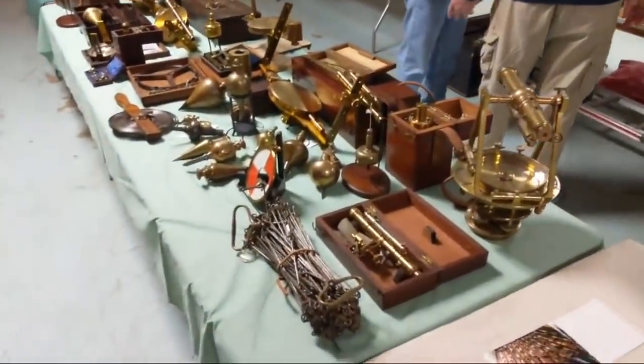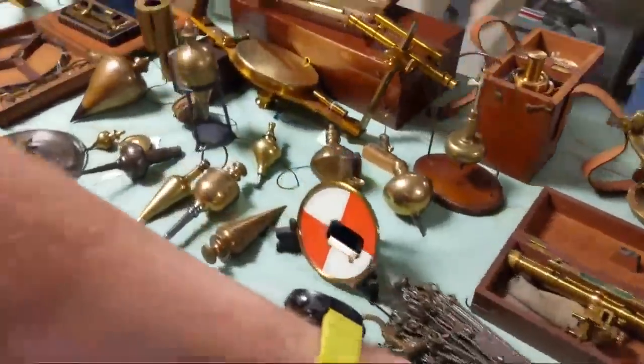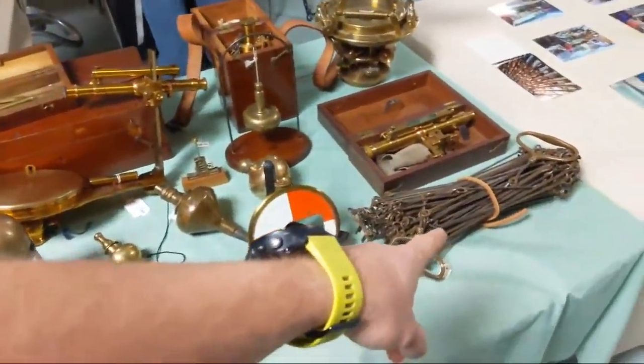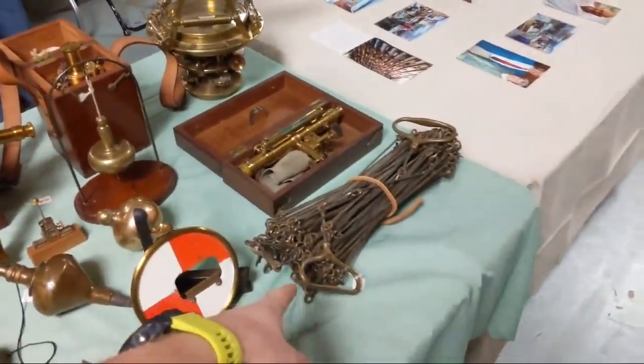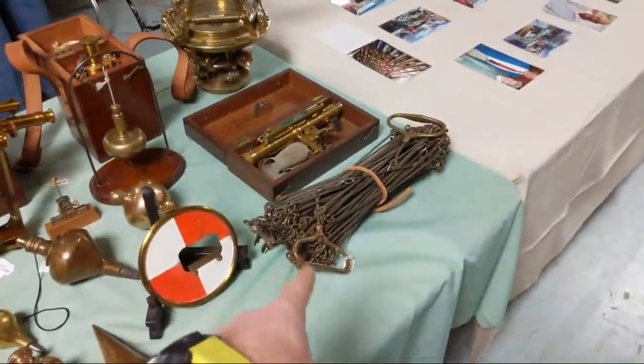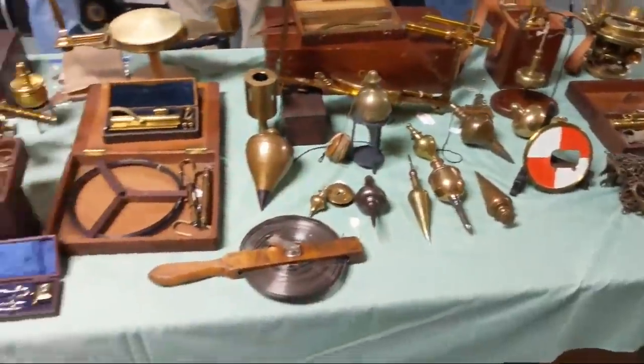Surveyor's tools. This is an interesting one for you. This is a surveyor's tape measure, basically. This is a chain that they can lay out, and there are brass markers on it that measure out different distances. So a surveyor could use that to measure out hundreds and hundreds of feet.